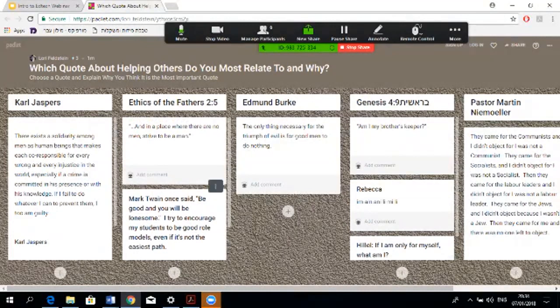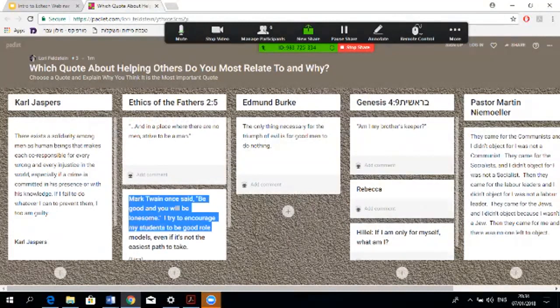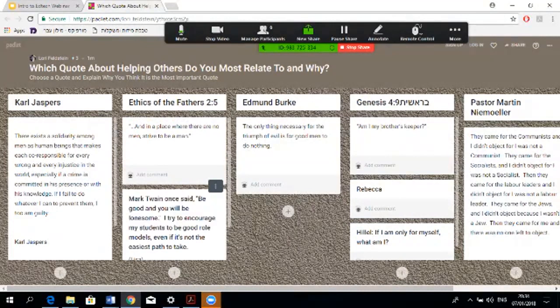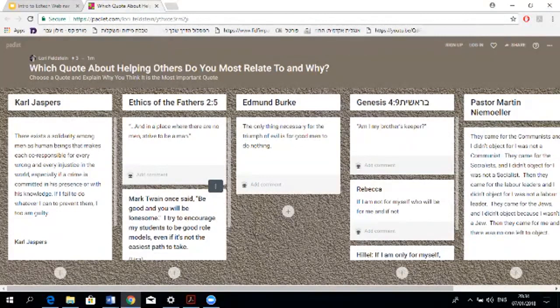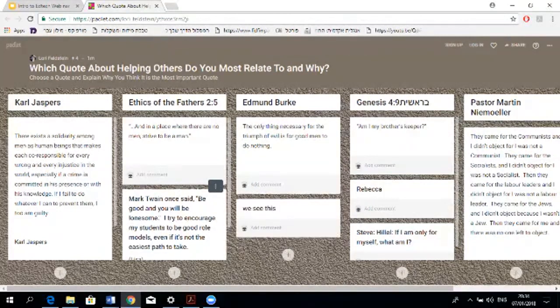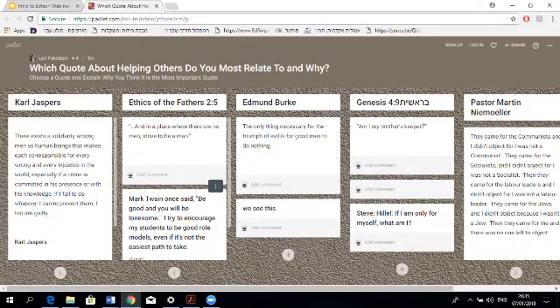Okay, so I don't know who typed this because you didn't write your name under Pirkei Avot, the Mark Twain quote. Lisa, oh great. So Lisa is picking up on that piece of the Pirkei Avot quote, which talks about role models, even when it's not the easiest path to take, or talking about forcing yourself into that place of being a role model, even when it's very, very difficult. So as your students are commenting and choosing which is the most meaningful quote, they can comment on each other. So you have collaborative learning going on, you have peer teaching going on, and you have a much more creative, meaningful conversation of analyzing what it truly means to be a bystander, or what it truly means to step up and to help other people.